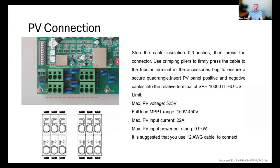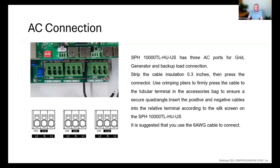And then your PV connection, again, won't go through all of this, but it does suggest what kind of wire to use and where those land. And it's easy to get to. The area is big enough to get your hands in there without being too cramped, and makes for a quick installation. Your AC connections, for your grid and your generator, or all your input, and then of course your load output. And again, it suggests what size wire to use and how to strip the wire and all that kind of stuff. But this is where those wires land.